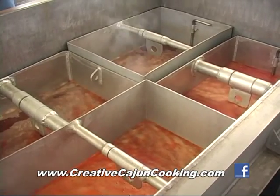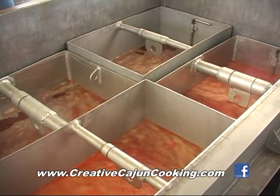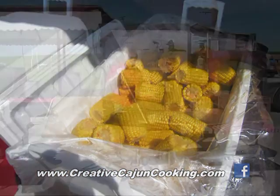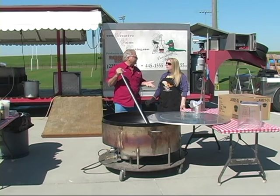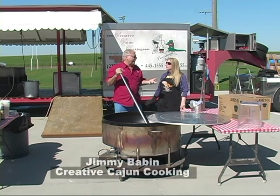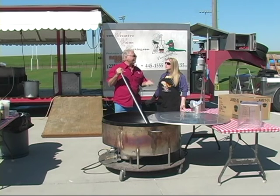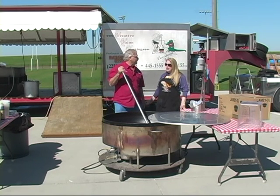And we have big ice chests with plastic bag liners in them that can take the heat. As soon as we get through boiling, we put them in those ice chests and it'll hold for the next 4 hours without a problem. And then when you open the lid to serve, it's still steaming hot. That's right. Even your potatoes and corn, you don't finish cooking them because they finish cooking inside that ice chest. Gotcha. And they're not just temperature hot, they're spicy hot too.